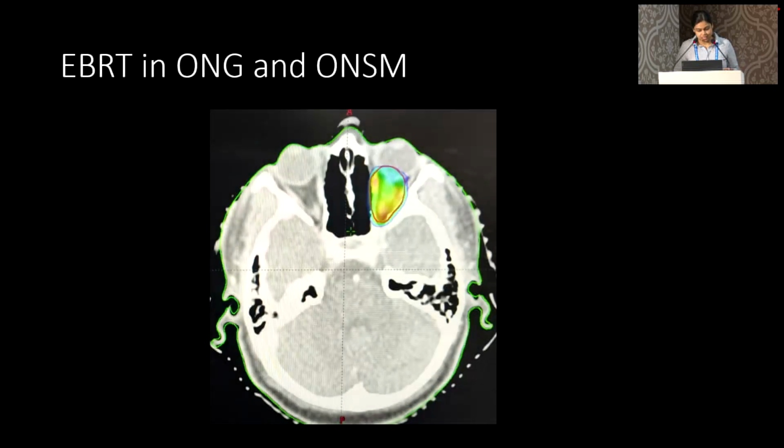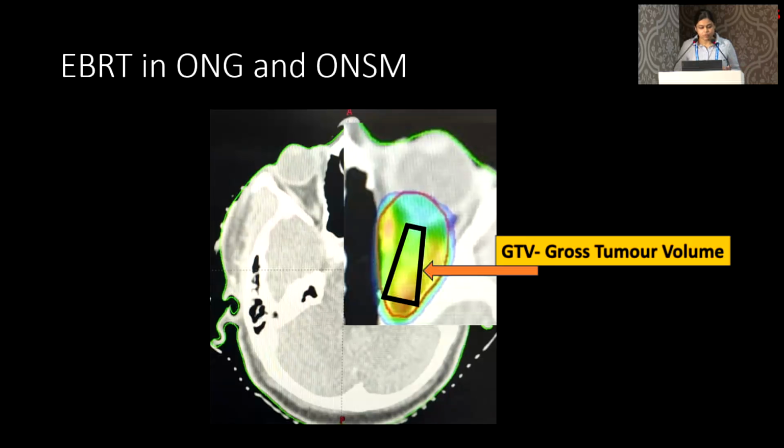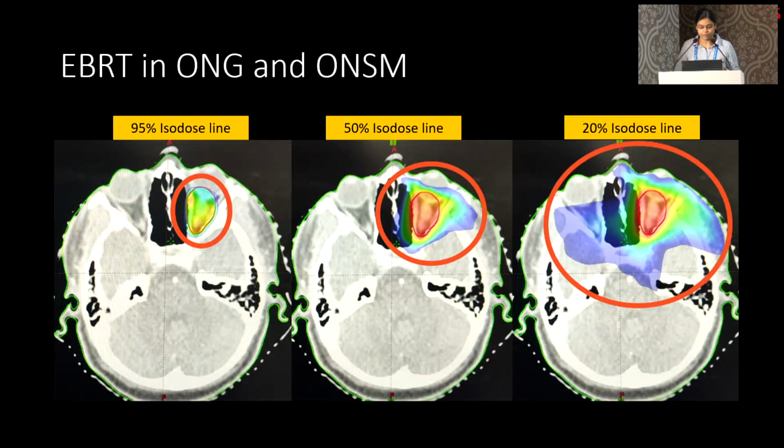EBRT, how is it done in such cases? First, the T1 weighted axial and coronal images with gadolinium enhancement are registered with a planning CT. The gross tumor volume is defined as the area of contrast enhancement, and this, when expanded by 1 centimeter in all directions, gives you the planning target volume. The target specific gradient of radiation therapy: first, the area of the tumor, which is the area of interest as marked in the first image, receives 95% of the prescribed dose of radiation, followed by the second image showing the surrounding area, which receives 50% of the remaining radiation, and the third image shows 20% of prescribed dose of radiation, thereby preventing collateral damage.